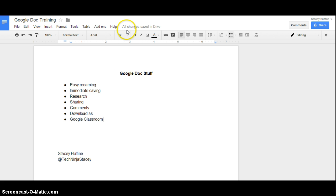What I really like is that it tells you immediately that it's saving, and it'll tell you that all changes have been saved. So if I was to make a change or just retype something, it tells you that it's saving and when it's done, and everything is done on the spot. You don't have to remember to save. It's perfect.